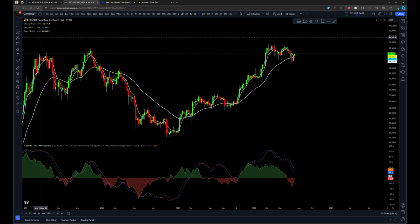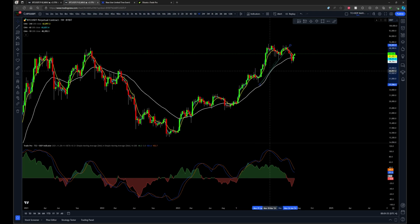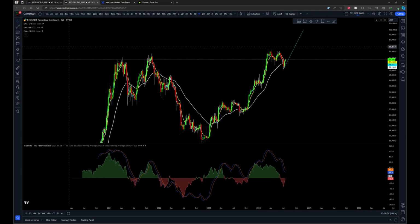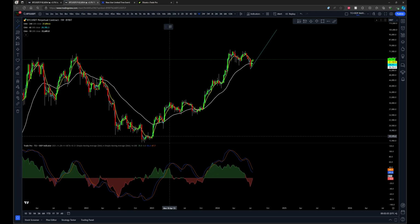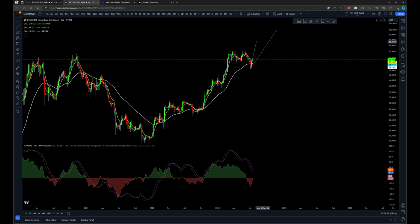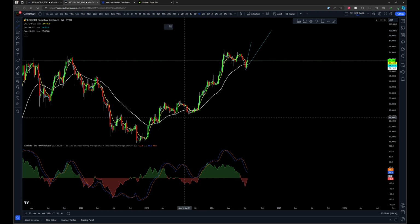So most appropriate would be a similar consolidation like this one, where we have a nice follow through move to the upside. We could go to here, see what a logical target could be out of this range, and it would lead to around 100K, 100K plus. So that's the anticipation here. We can look at some other of these smaller pullbacks and gauge where we might end up on a follow through move out of this consolidation. So 85K, 100K, something along those lines.